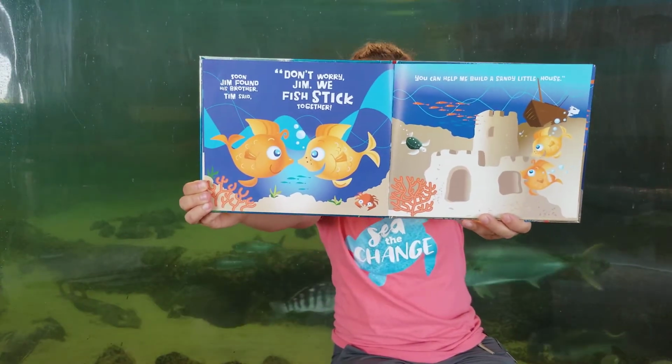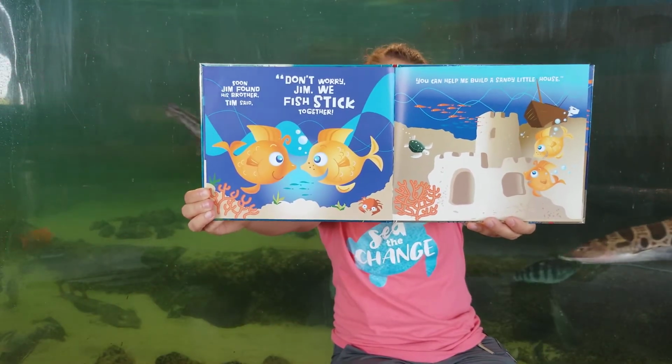Which house do you think is stronger, the seaweed house or the sand house?